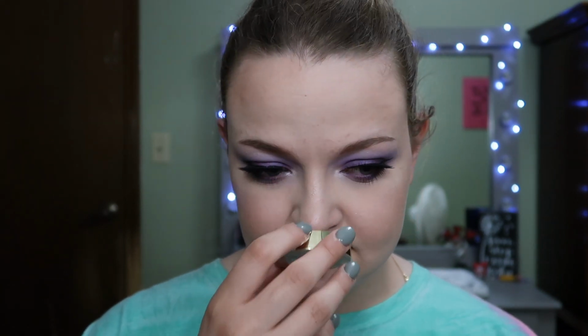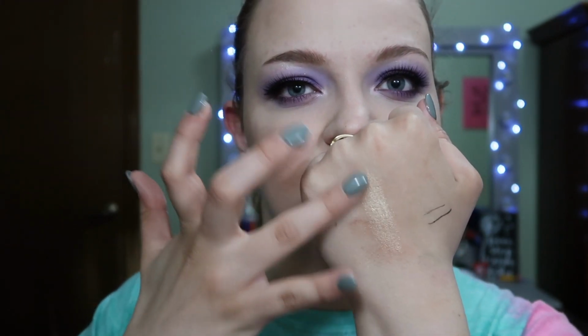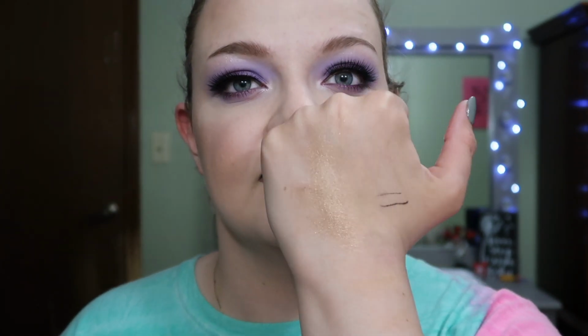And first off, it smells divine, okay? And it's like a jelly. If I swatch it, I'm swatching it on top of other powders, so keep that in mind. But look at that. Look at that. It is so insane. It is so beautiful. And it blends out really beautifully. Look at that. It looks so good.